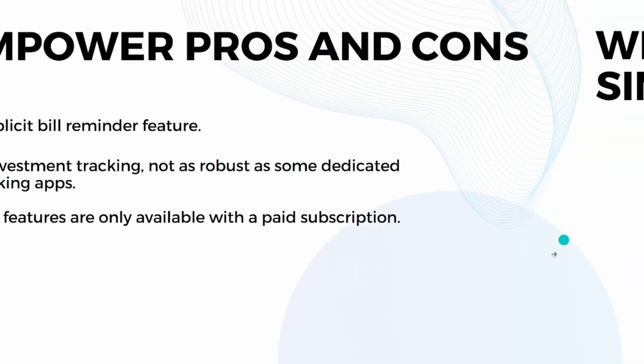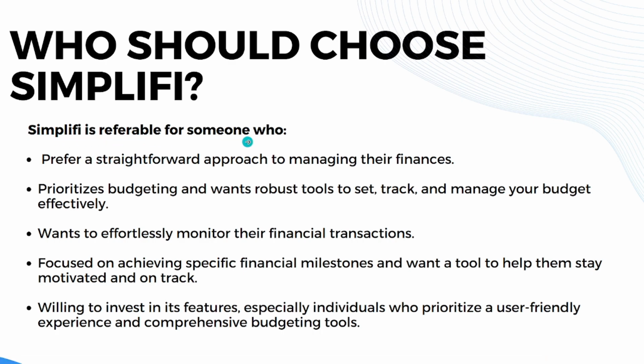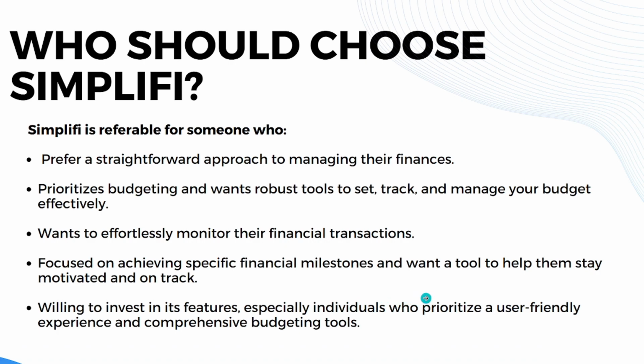And let's start by discussing who should choose Simplify. So as you can see, Simplify is preferable for someone who prefers a straightforward approach to managing their finances, a person who prioritizes budgeting and wants robust tools to set, track, and manage their budget effectively, a person who wants to effortlessly monitor their financial transactions, or someone who focuses on achieving specific financial milestones and wants a tool to help them stay motivated and on track. And also someone who is willing to invest in its features, especially individuals who prioritize a user-friendly experience with comprehensive budgeting tools. So if you have all of these qualities, I prefer that you choose Simplify over Empower.